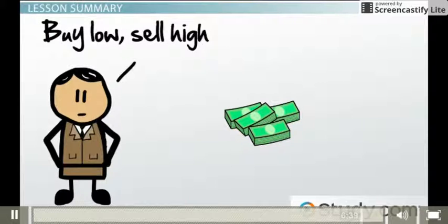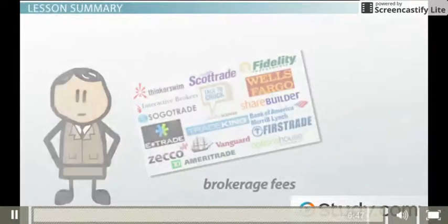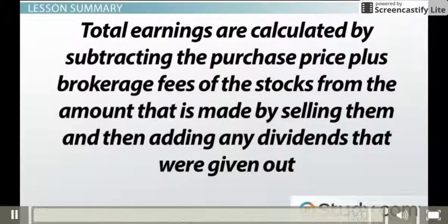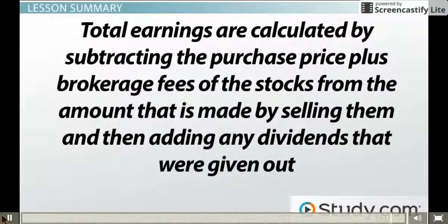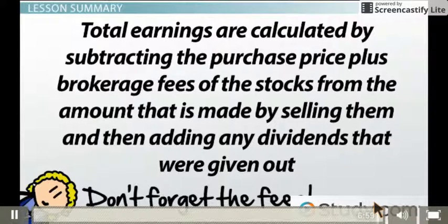People sell and buy stocks from the stock exchange through a stock brokerage company. These stock brokerage companies generally charge a fee for their services. Total earnings are calculated by subtracting the purchase price plus brokerage fees of the stocks from the amount that is made by selling them, and then adding any dividends that were given out. Also, the brokerage fees for selling are also subtracted.